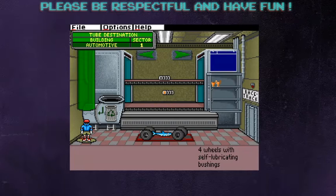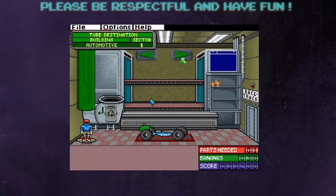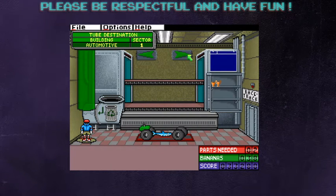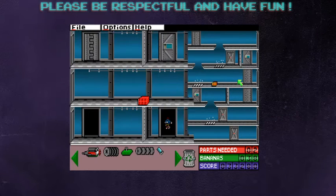Metal bushings are bad. So, gas tank. Just for the sake of completion. Can junk these other ones, actually, since we already have them on the car. Flat sloping is terrible. The box is terrible. So. Alright. There was nothing in here, right? I think it was just an empty room. Yeah.